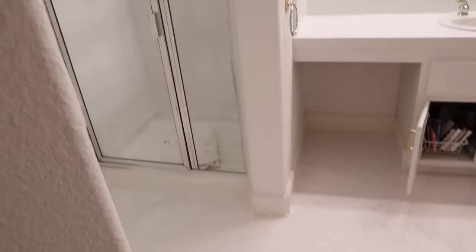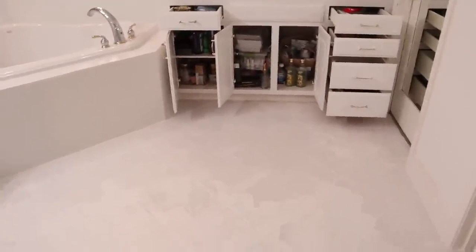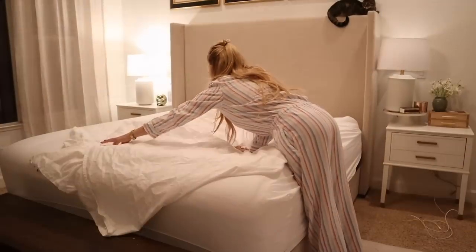Okay guys, so here's where we're at. I did the floor. It looks like dentures in here. It's too white. But again, we're gonna add a bunch of decor and we're gonna change the vibe. We're just kinda giving it a nice clean white palette, and then we're going to jazz it up with all kinds of stuff. So I am going to head into the kitchen, have some dinner, and then we're gonna come back and clean all this up and make the bed.